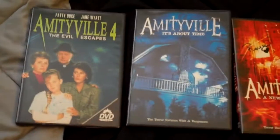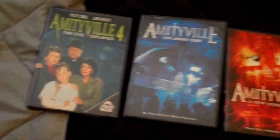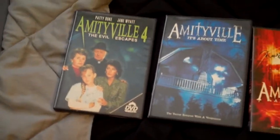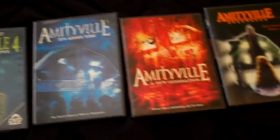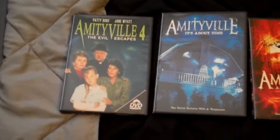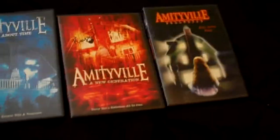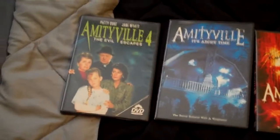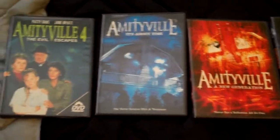Well, these movies were pretty bad, I'm gonna have to admit that. I do like the first, second, and third Amityville movies, and I like the remake of Amityville, surprisingly. But these ones were made for TV, which I thought was pretty ridiculous, because these ones don't even take place in the Amityville house, despite having the Amityville house on their covers. These ones are just about furniture that was inside the Amityville house that's possessed.